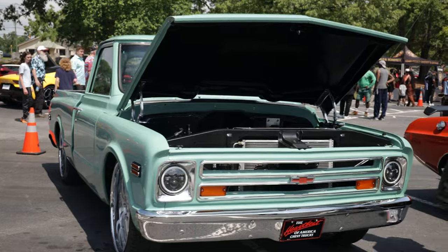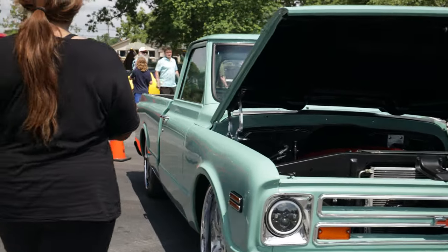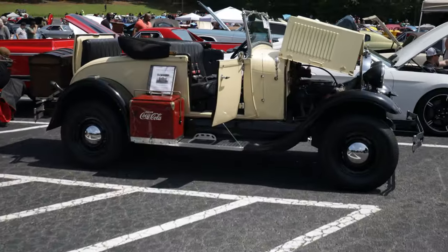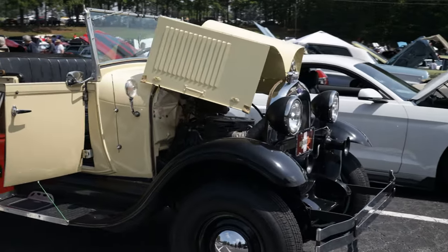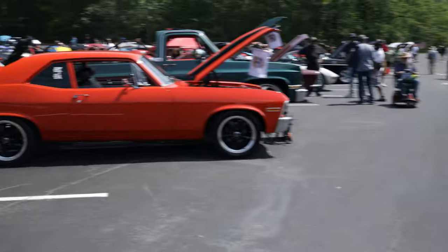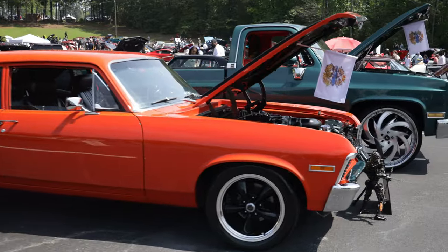I am in love with this color. You got cooler coming out. Y'all know I like stuff like this. Y'all should know by now. We're gonna bring one of these to the channel. LS swap. Y'all already know we're gonna have to bring it over to the channel. I actually like this one.